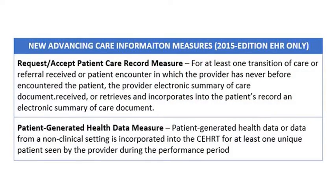In addition, the measures offered in the performance section will differ slightly as well. For starters, they added 2 new measures: Request Accept Patient Care Record, the measure that I just covered, and a patient-generated health data measure. This measure is an optional measure to select in 2018. Clinicians can meet this measure whenever patient-generated health data or data from a non-clinical setting is incorporated into the certified EHR for at least one unique patient seen by the provider during the performance period. As you probably noticed, both of these new measures have a heavy focus on exchanging data.